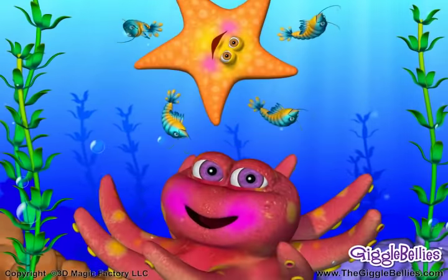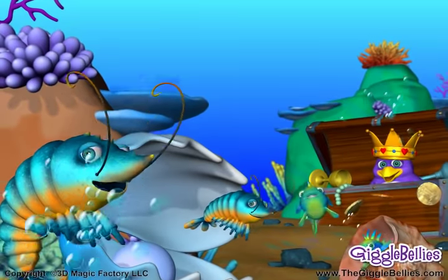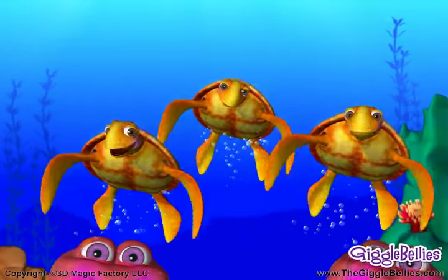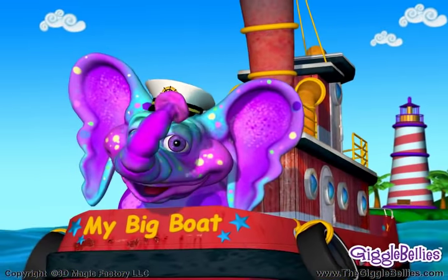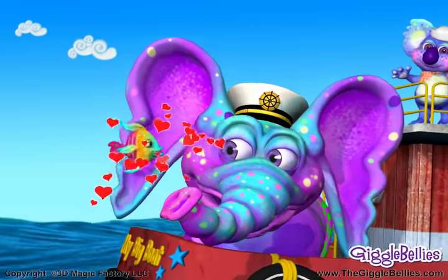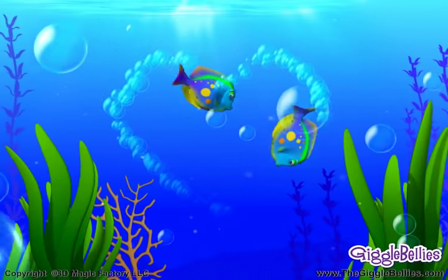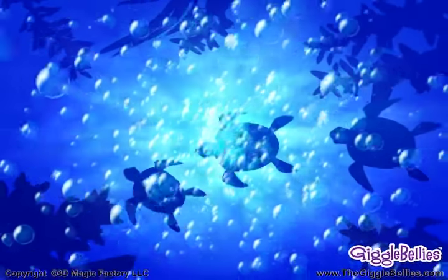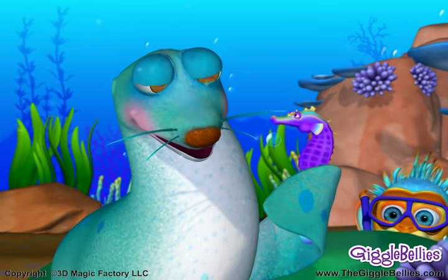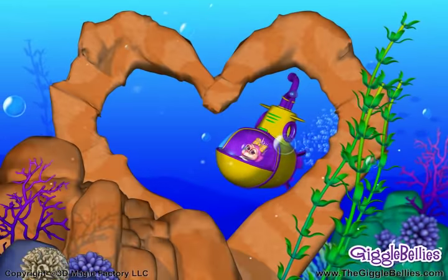Starfish, shrimp and octopus, sea otters, penguins, and coral reefs. Lots to discover, so much yet to see. The ocean is wild, beautiful and free. If I were the captain of a big ocean ship, every mammal and fish is so delicate. For the great big ocean we need to protect. Our great big ocean needs love and respect. Oh, how I love the ocean.